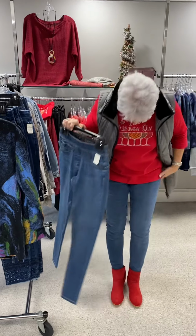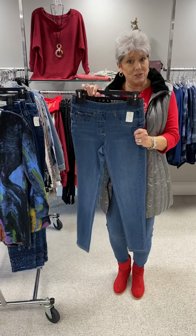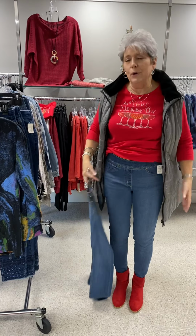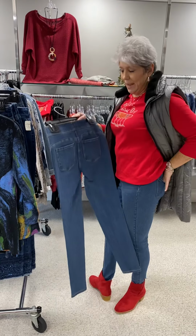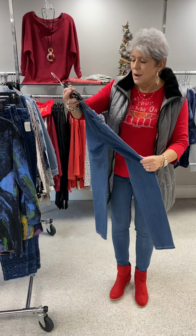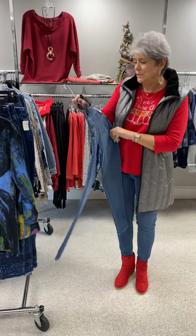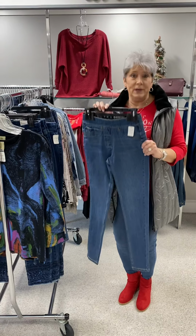Here is my fave, the jean that I have on. This is in the Ultra Denim by Slimsations. It is a higher waist. It has mock front pockets, meaning they are for looks only, but it does have your back pockets. It has gold stitching. Very, very comfortable, and I love them because they are a little bit higher waisted and they are longer. I just like something a little bit longer in the wintertime than in the summertime. They are priced at $89, and I carry these from an extra small to an extra large.